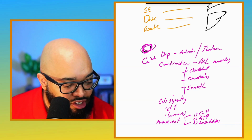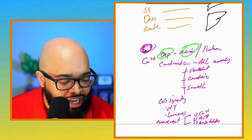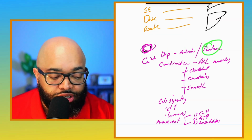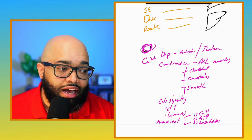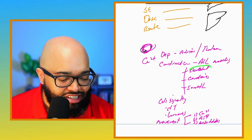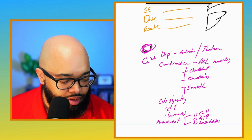Calcium. We said that calcium is used for depolarization in the atria and the thalamus. If we have too much depolarization, that's going to cause a fast heartbeat in the atria. It's going to cause seizures in the thalamus. In the smooth muscle of the gut, it could cause things like diarrhea. In the skeletal muscle of the arms and legs, it could cause cramps. Okay?